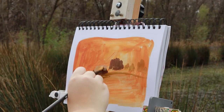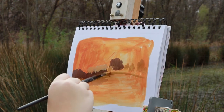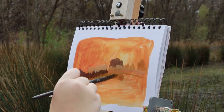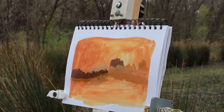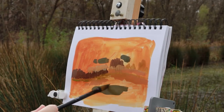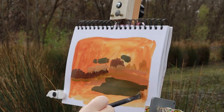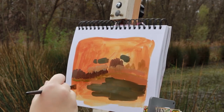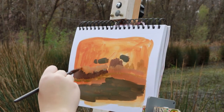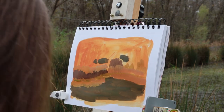So now I'm going in and trying to add some colors for the reeds and the grass, which was kind of hard to get actually. I was going for a bright color, and since I already had my bright tone, it was kind of hard. Now I'm adding a dark green for the water, which was mostly reflecting the trees rather than the sky. So I'm just continuing to block in my colors, just get a whole page full of my idea.